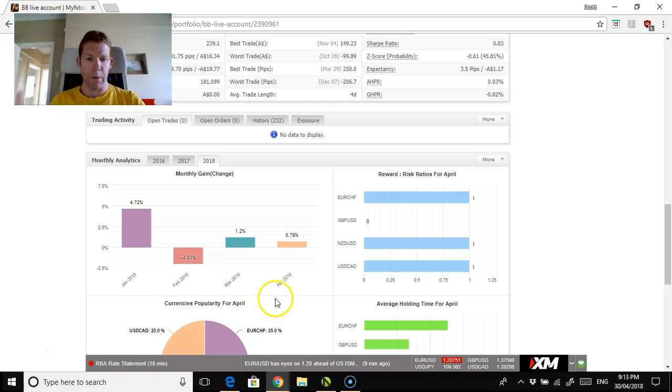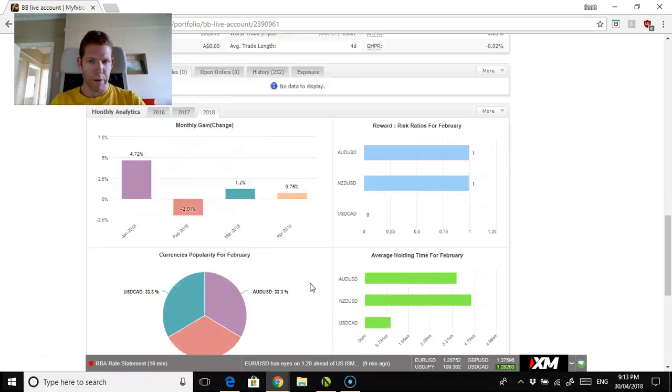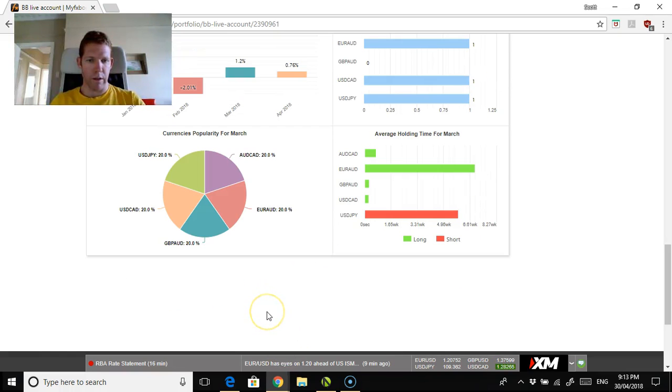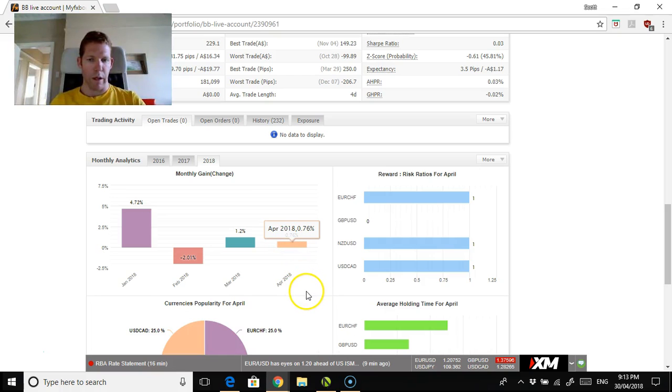So here's how we're sitting for 2018. So really strong January. February I think was just one trade. No, it wasn't. It was one losing trade and probably two break even trades. Okay, and then March, I've made a few trades. March was pretty active actually, and then April was not too bad, pretty flat.